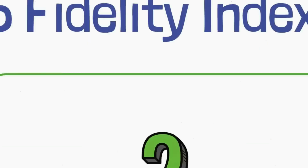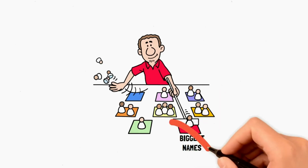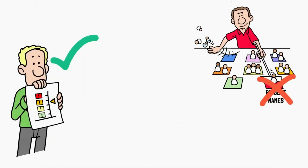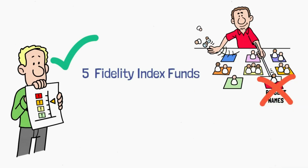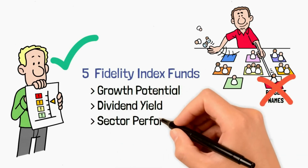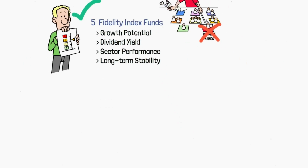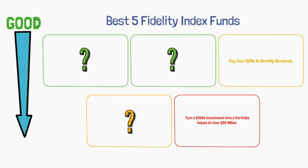When it comes to choosing the right index funds, it's not just about picking the biggest names or the highest returns, there's a strategy behind it. The 5 Fidelity index funds I'm showing you today are carefully selected based on a few key criteria: growth potential, dividend yield, sector performance, and long-term stability. Coming up are the top 5 Fidelity index funds ranked from good to absolute best for their potential to add serious value to your portfolio.